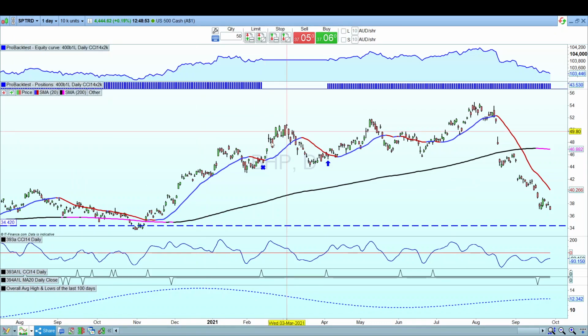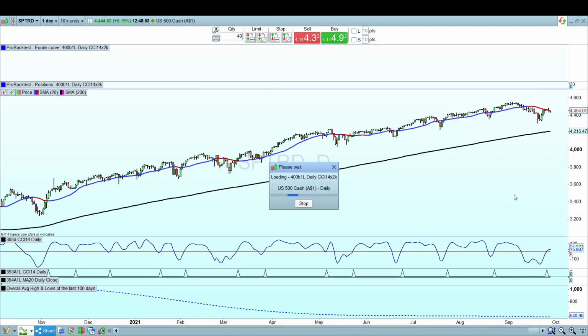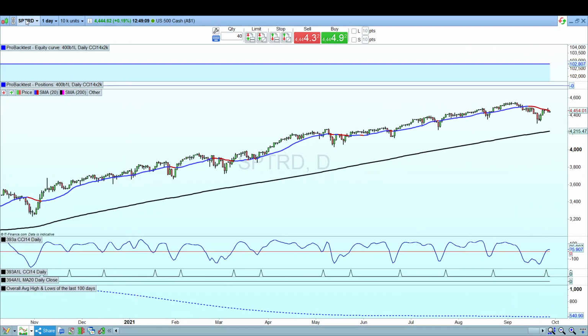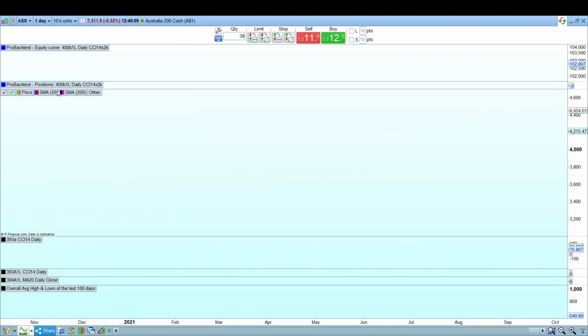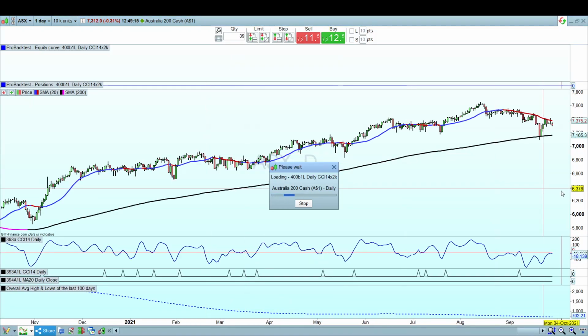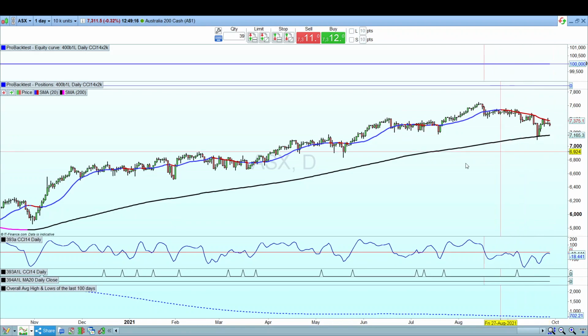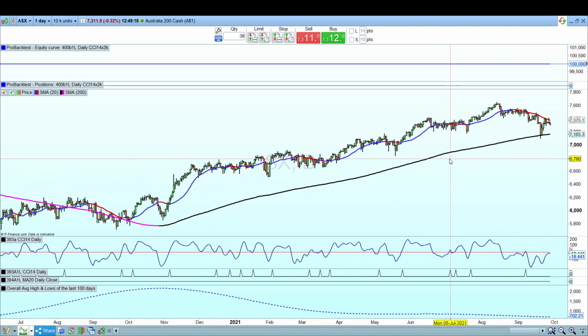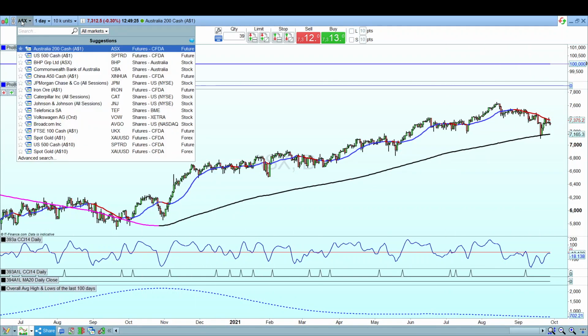And lastly, we look at the US market. Again, it hasn't broken this, still in a positive trajectory according to this moving average 200, but it's still below our moving average 20. And lastly, let's look at the Australian market. Similar to the US market, still in an upward trajectory from the moving average 200, although we don't trade that, but just simply looking at a trend basis, and it's still below our moving average 20. So again, I'm not getting too excited. Just a quick update in terms of where we are.